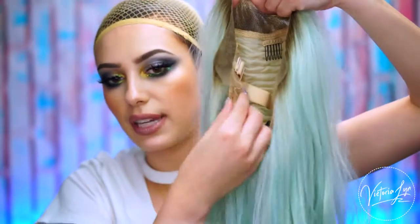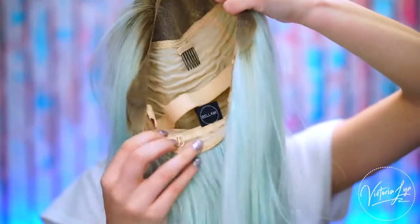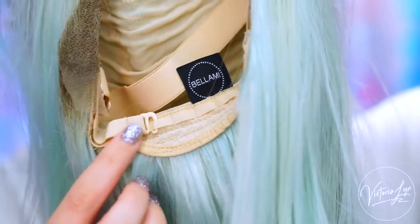You can do that too, but if you're just wearing it for the day or for a certain look, you can just kind of pop this wig cap on like I did. So coming back to the wig, you have straps in here that will increase the tightness of the wig on your head. I usually go for the second latch inside the wig cap. You can see down here, it is on the second one to the last.